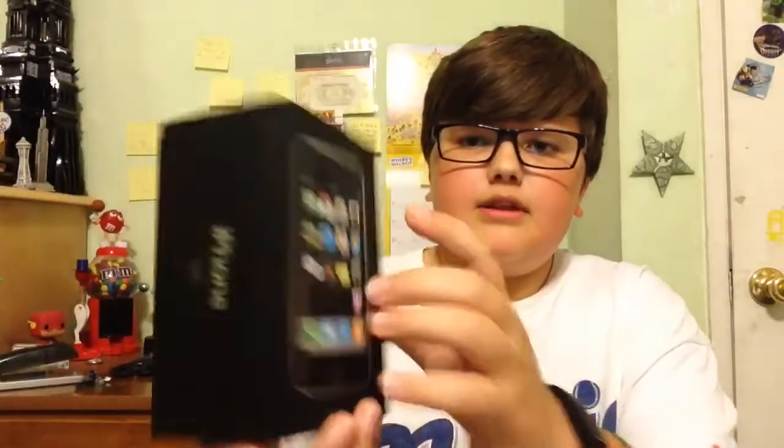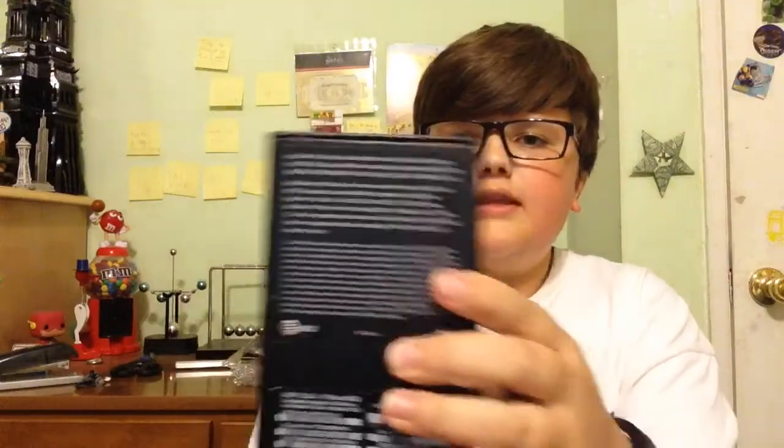Here's the box and everything. I got the 8 gig model for $120 off of eBay. I've already played with this for a couple of weeks. Well, there's no SIM card, but it still works. You just can't make any texts or call anyone. You can still go on Safari, download music, and go on YouTube. You still do all those things, you just can't make calls or texts.